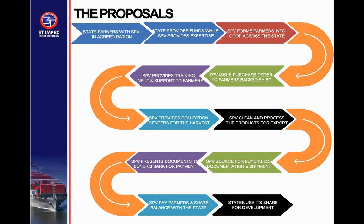This private entity provide collection center for the harvest. This private entity clean and process the product for export. This private entity source for buyers, do documentation and shipment. This private entity present document to the buyer's bank for payment. And this private entity pay the farmers upon receipt of fund and share the balance with the state government in a ratio that the state government has agreed.